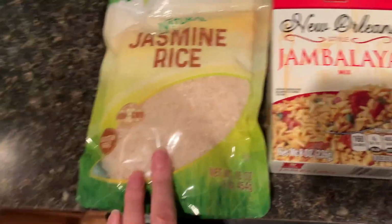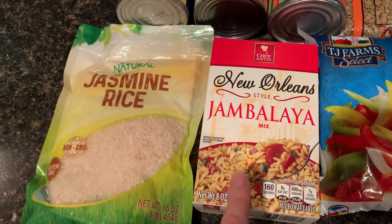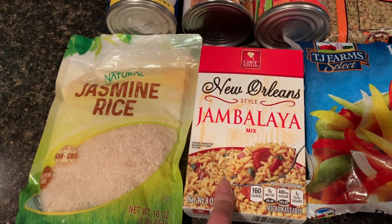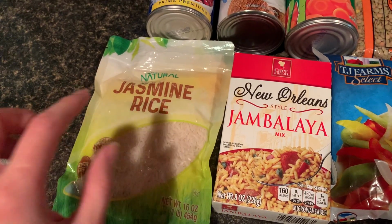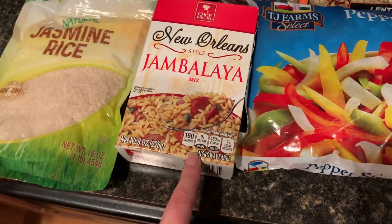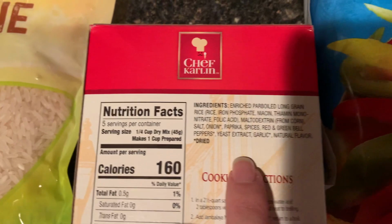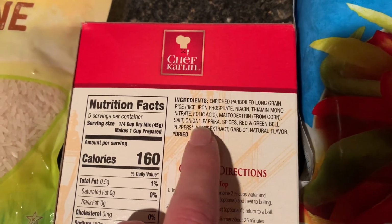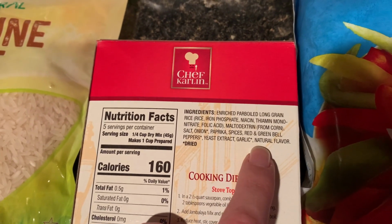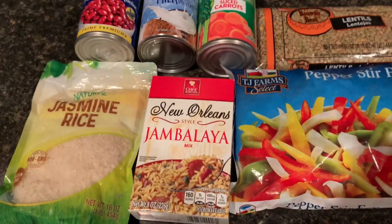But the plan is I'm going to work around this jambalaya for one meal. So I'm going to obviously use this, bulk it up with some more rice, beans, and peppers and onions. So that's pretty much all that's already in it. And then whatever seasonings are already on here. So there's different paprika spices. I'm gonna add some of my own spices in there too, so I can bulk it back up.